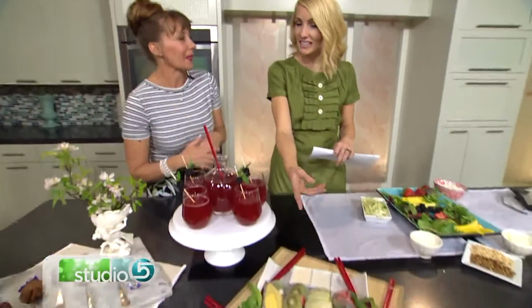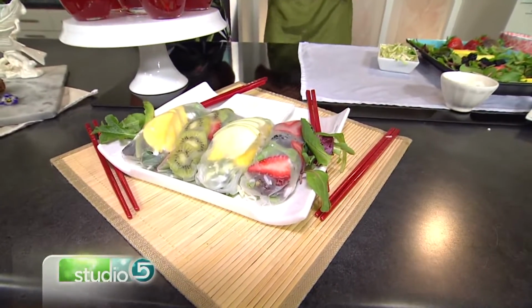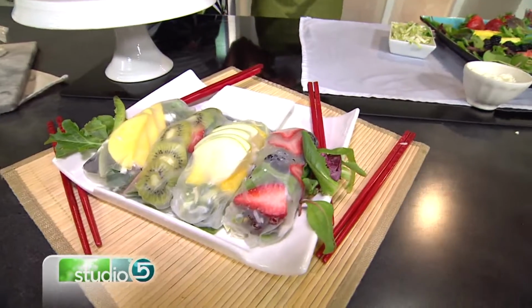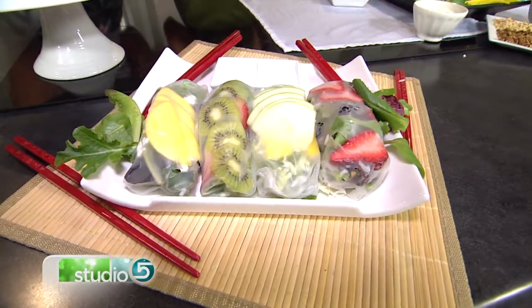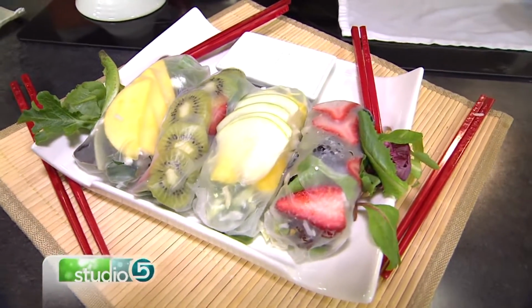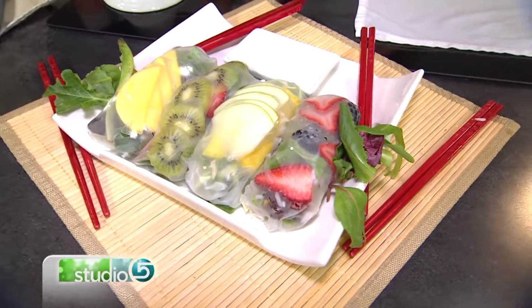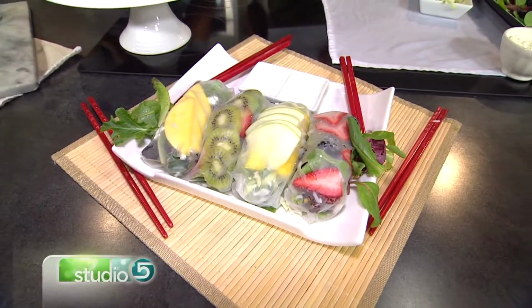Now, the showstopper here for me, though, are these spring rolls. Well, I am dying. I've not seen them with fruit before. Tell me about these. Well, what I've done is I've used coconut rice in them, and the coconut rice is so good just by itself. But you just wrap them up in this rice paper and put different combinations of fruit and greens, really pretty much just total girl food, but in a spring roll. And you could even do it as a party if you wanted to. You could have a little place where they dip it and they choose their own fillings, because it's really effortless.